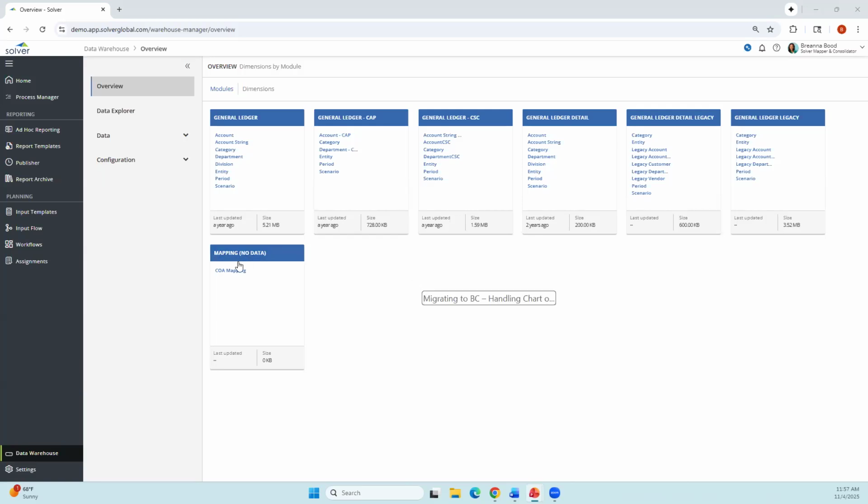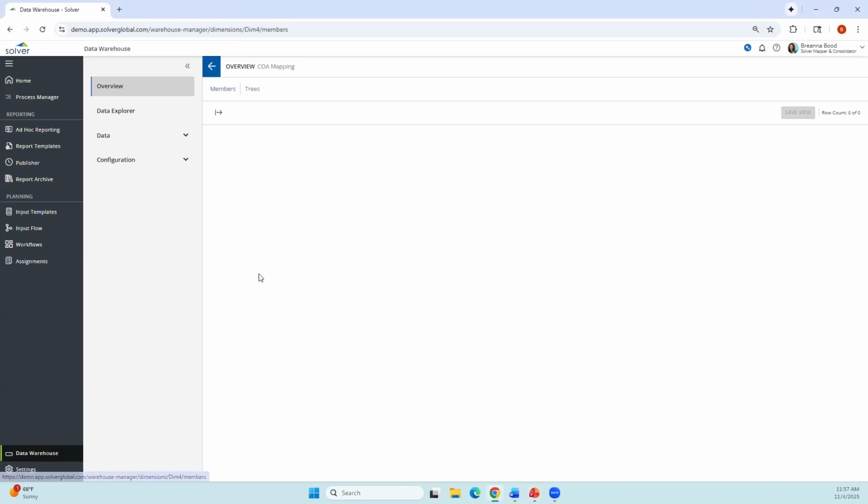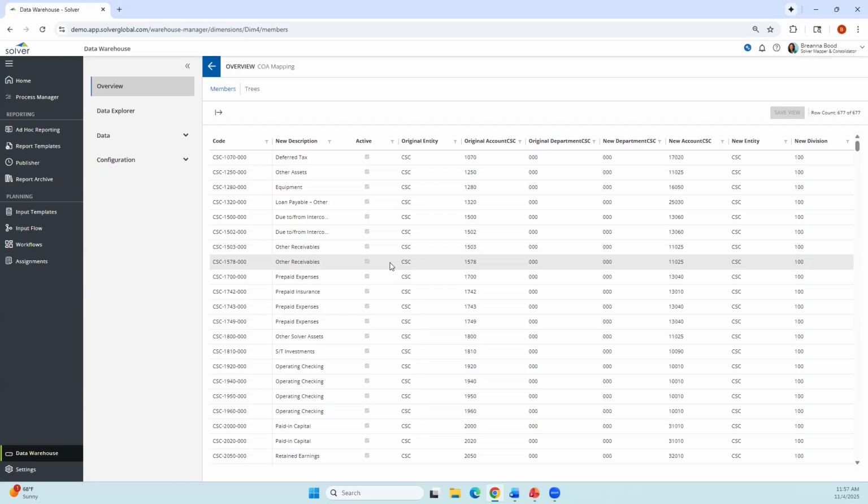Now, I'll go ahead and click here into our mapping chart of accounts. And here you see all of our integrated data from our legacy GP alongside our Business Central accounts. So we have our new descriptions, but then we also see our original entities, our original accounts, and department information. But you can see that it's aligned now with the BC account details along with department and entity. And this is where you can double check and ensure that everything is showing as it should. So all the accounts align. And if not, you can make your adjustment here or in your integration.